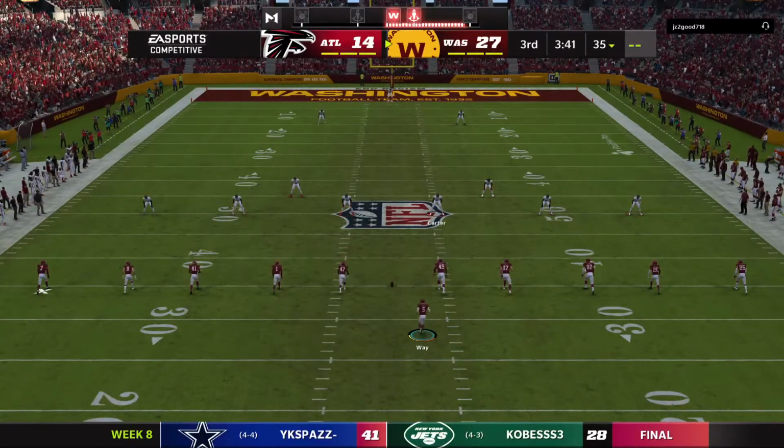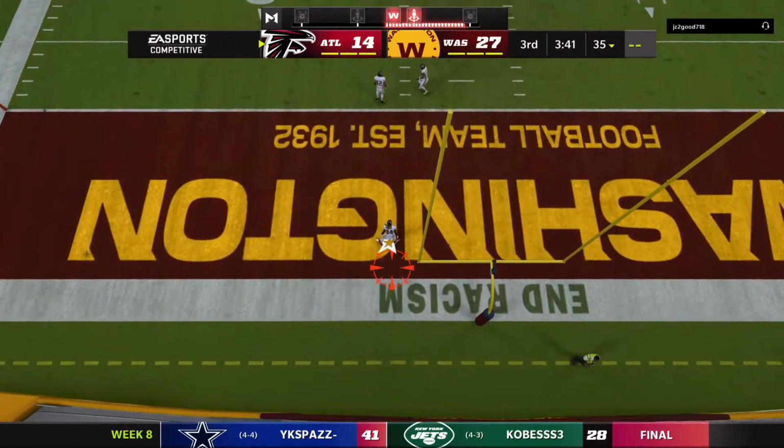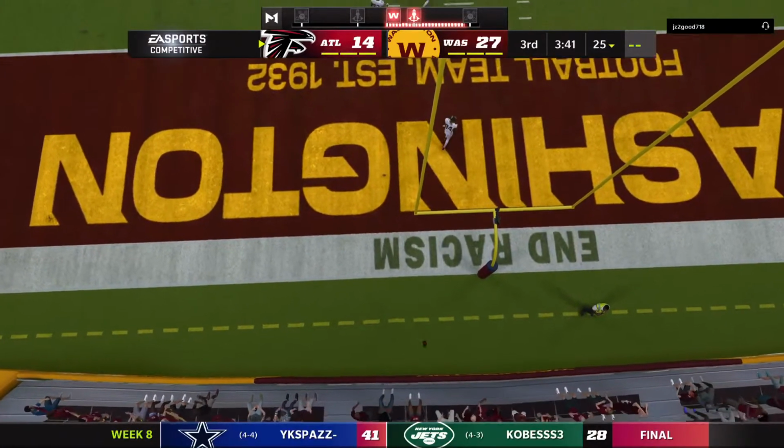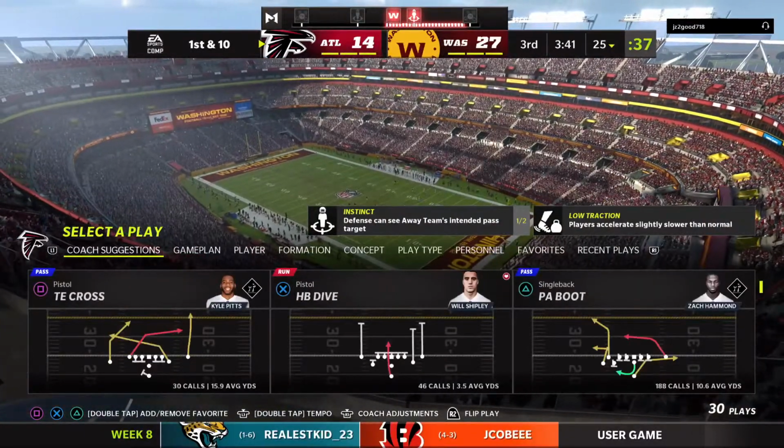So a nice kick there as they are able to add on to their lead. And that's exactly what you're looking to do. Maneuver yourself into range. That way, if your drive stalls out, you're able to get something out of it. And they do so right there. And this will not be returnable. It's out of the back of the end zone for a touchback.